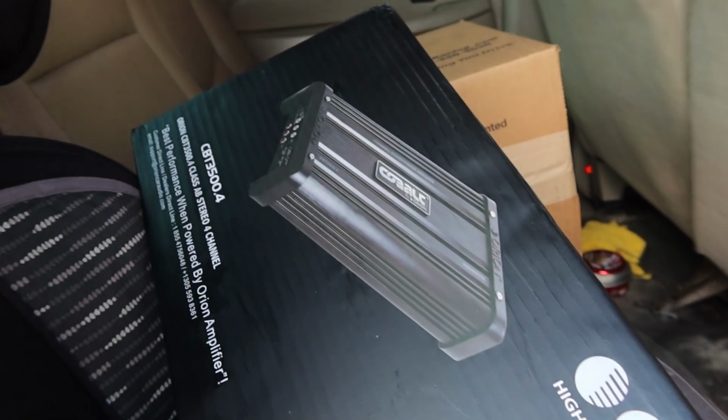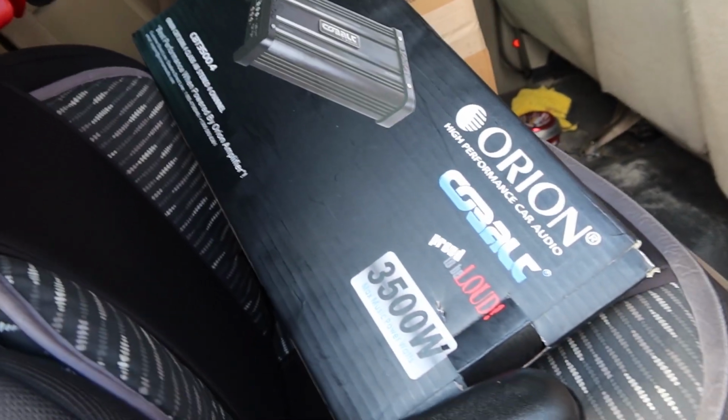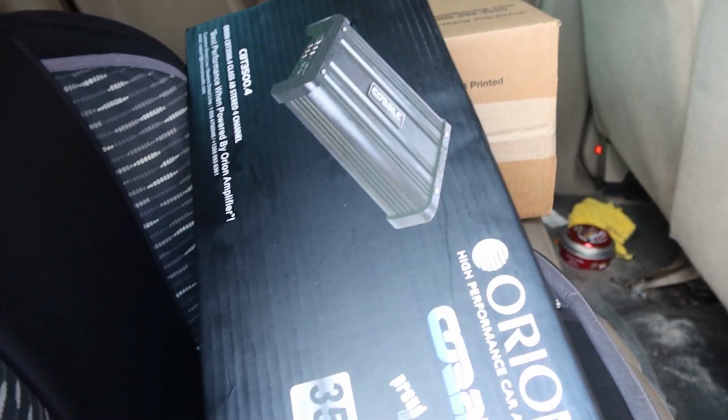All right, this is the amp we went with. Ish said it was budget friendly and pretty decent. We're gonna test it out. And then that box from Summit just got the paint and primer for the dash.